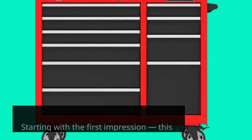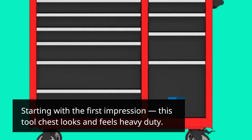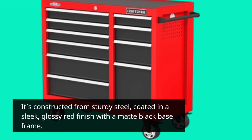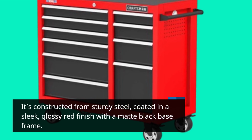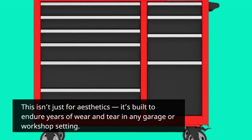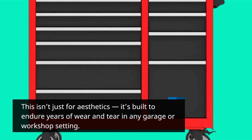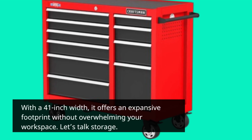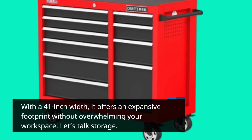Starting with the first impression, this tool chest looks and feels heavy-duty. It's constructed from sturdy steel, coated in a sleek, glossy red finish with a matte black base frame. This isn't just for aesthetics, it's built to endure years of wear and tear in any garage or workshop setting. With a 41-inch width, it offers an expansive footprint without overwhelming your workspace.